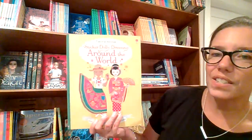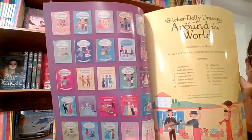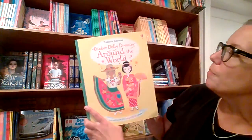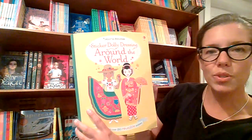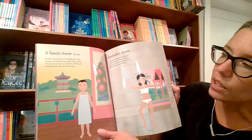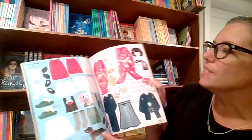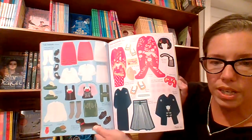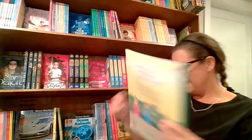Sticker Dolly Dressing is a series that has tons and tons and tons of titles. You can see them all right there. There's brides, there's ballet, there's princesses, there's fashion from around the world. But this is just cultural celebrations from around the world. I love it because it gives you a little history and a little geography about each cultural celebration. And you might even see stickers for your own cultural celebration. I know there's mine there on the one side.